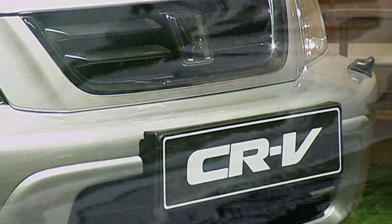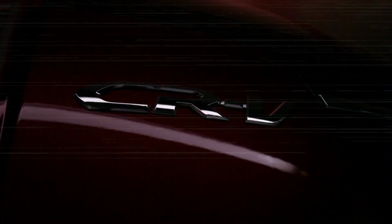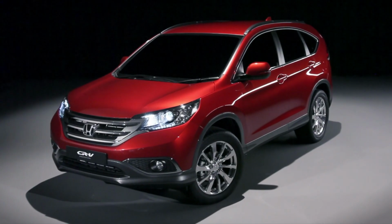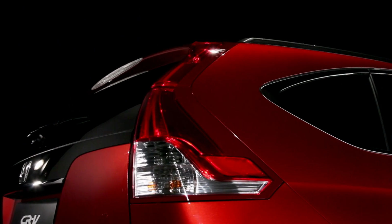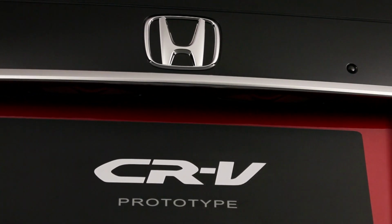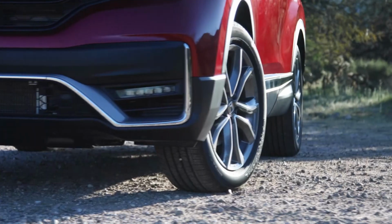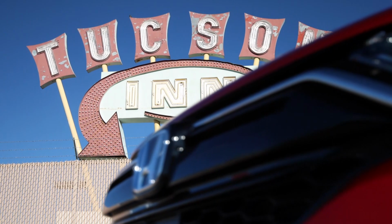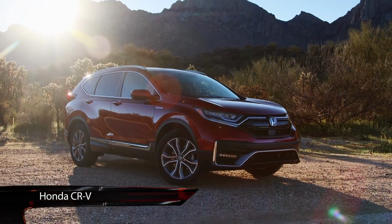When it launched in 1995, the Honda CR-V was one of the first compact SUVs on sale. Since then, the Honda has been a class favourite and hugely popular worldwide. In fact, since 2012, it has been Honda's best-selling model globally. And for 2020, there are a few new things to shout about.